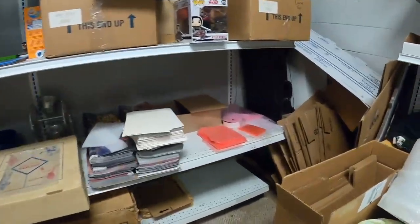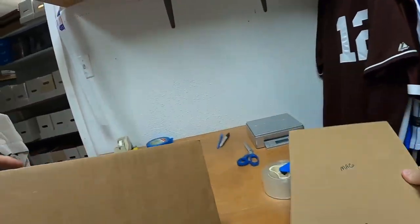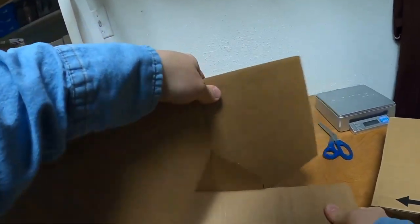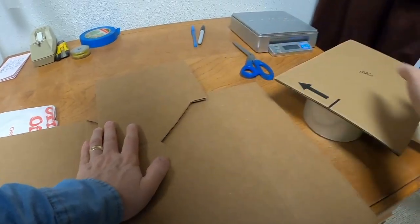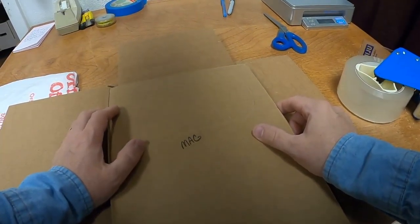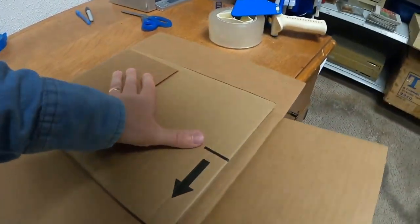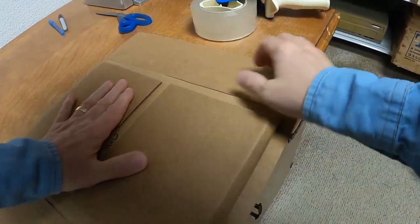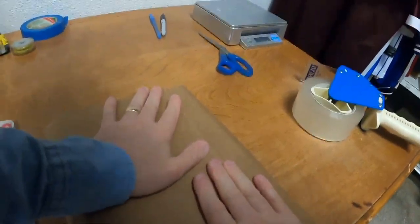And then I use the old magazine cardboard. Because the poster is a little bit wider than the magazine, but this does a pretty good job. And I use that thicker mailer, I don't use a Gemini. Because these still can go first class.